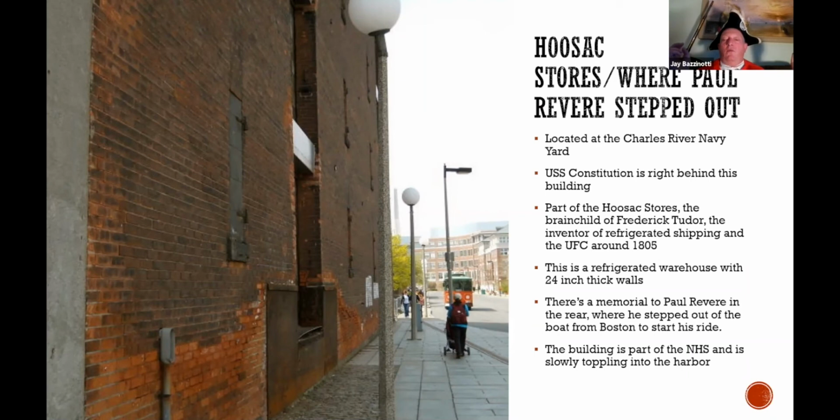It was where the word Banana Republic was actually invented because the governments of South America at the time were so bad, they contracted to the UFC to run the governments, who didn't really do a very good job. So this building has walls 24 inches thick to hold the cold in. Then Tudor would go out and cut ice, which he got for free, fill up this building with ice, and then he could sell the ice in South America for fruits and vegetables.